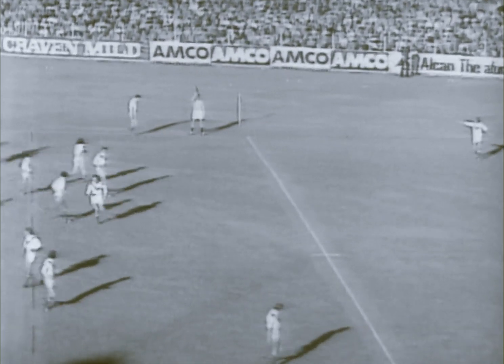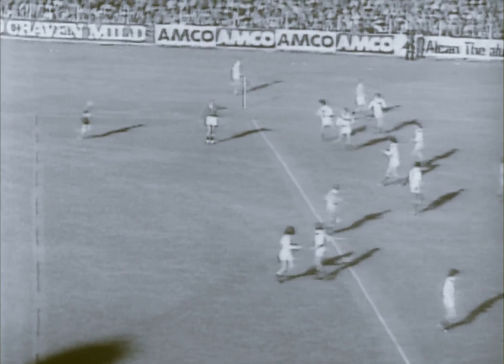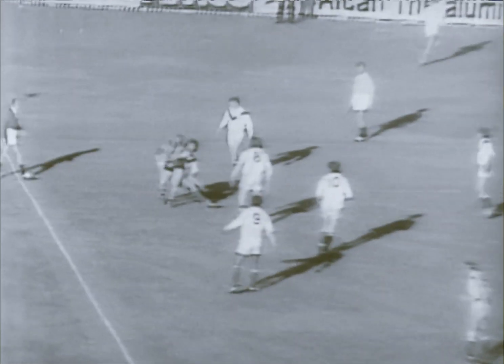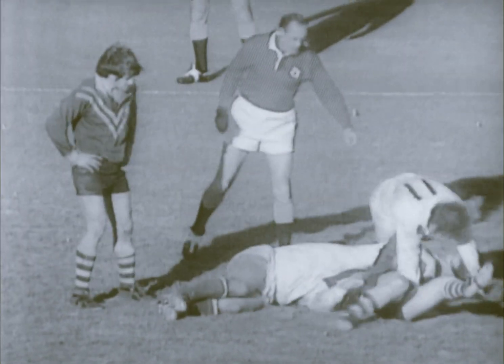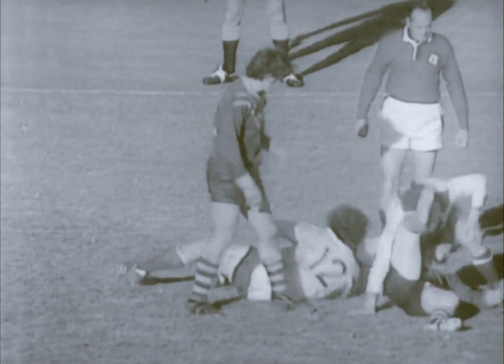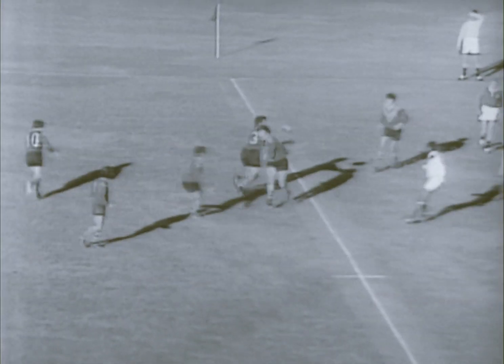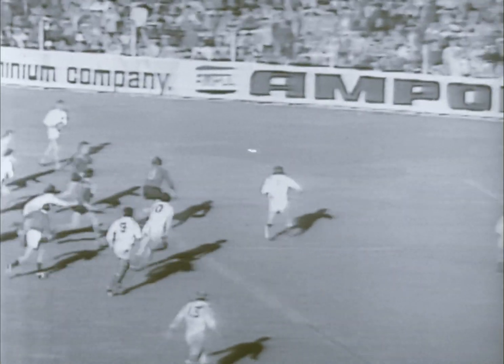Good kick from Langlands, a beautiful kick indeed, right down to the quarter line. Brannigan. The Australian crowd now sensing an opportunity for the Australian team to score. Turner, O'Neill, Beatson. Coote was wide, Coote to the corner, Charlton to beat Langlands.